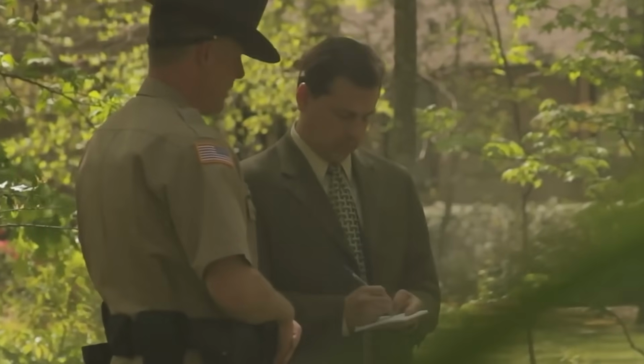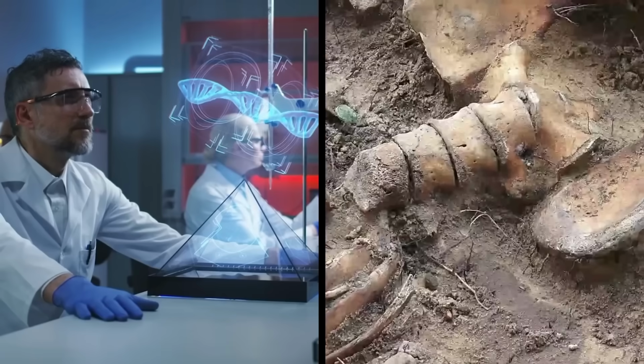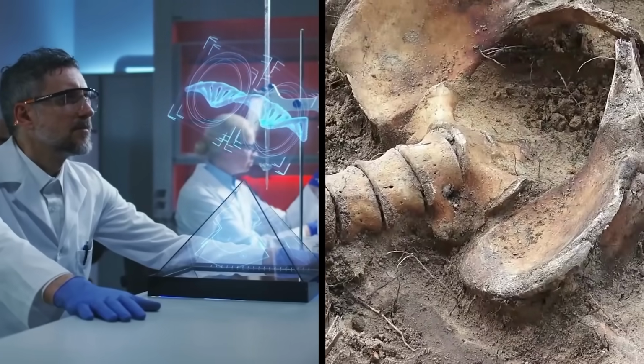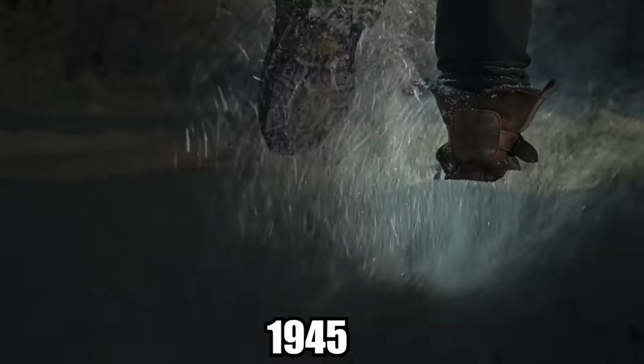The Inyo County Sheriff's Department was initially baffled by the find, which they couldn't immediately connect to any missing person cases. Using DNA technology, they identified the individual as Gichi Matsumura, a Japanese-American artist and Manzanar internment camp prisoner who died during a freak snowstorm in 1945.